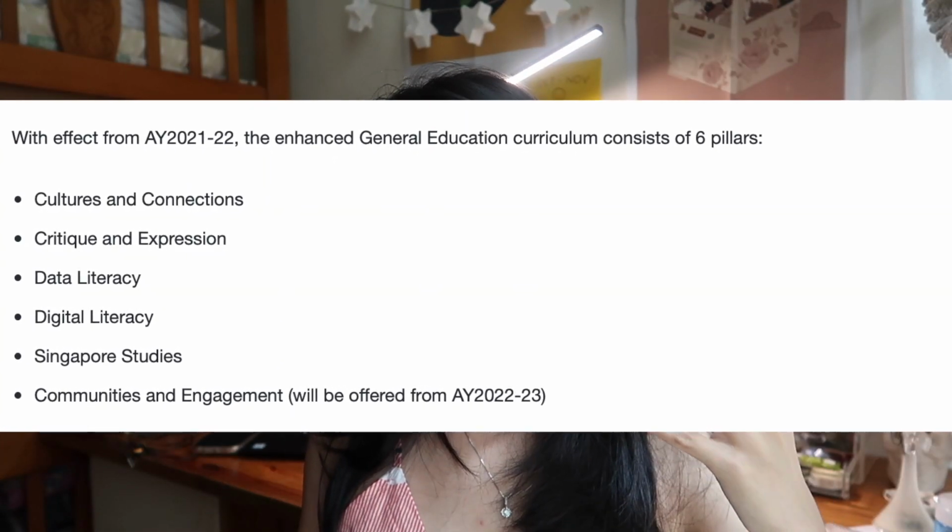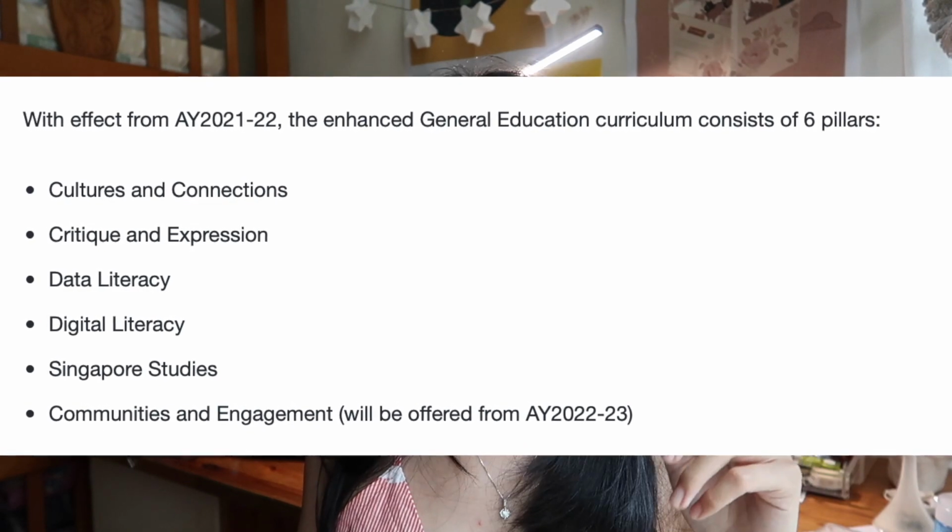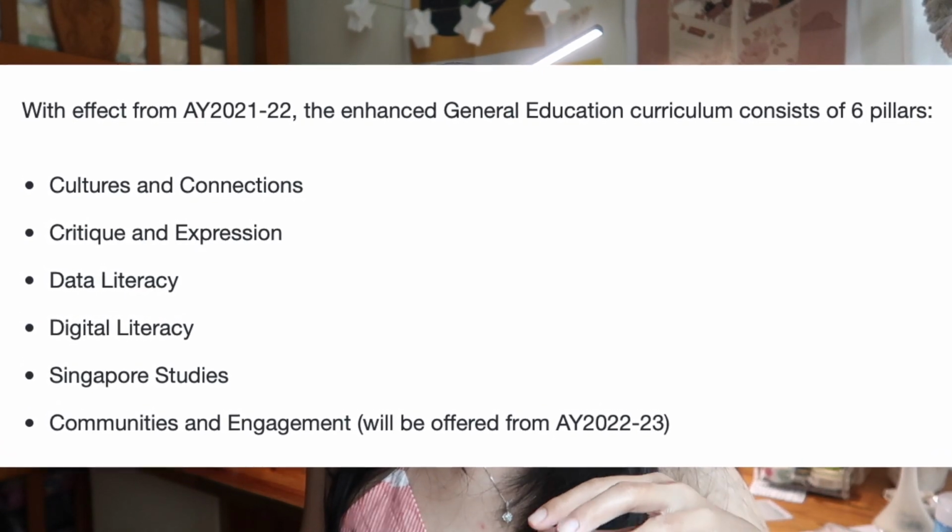So once you have accepted your place in the residential college, you are required to fulfill 5 modules within the UTown College Programme, and these 5 modules will replace whatever general education modules that NUS has required you to do. I'm referring to the NUS website, and if you were not taking UTCP, you would have to fulfill the general education pillars: cultures and connections, critique and expression, data literacy, digital literacy, Singapore studies, as well as communities and engagement.